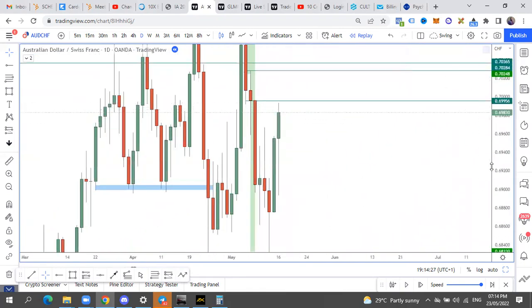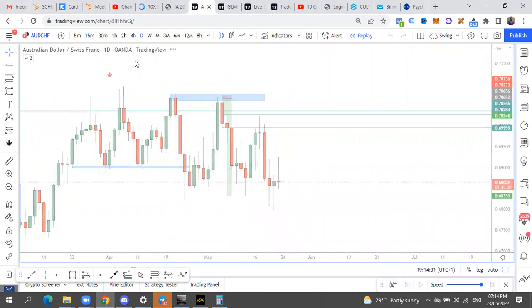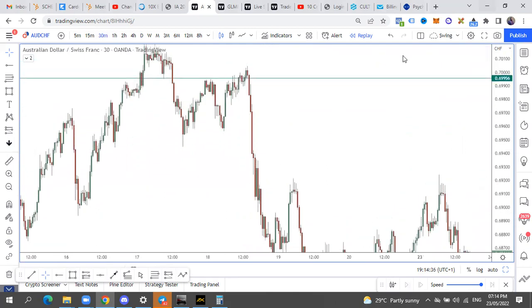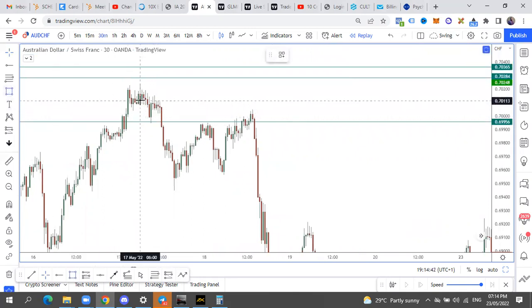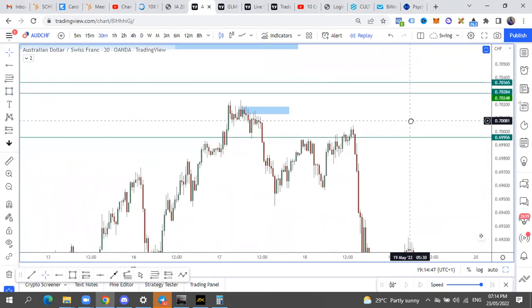And what do you do? Again, we look for another sell opportunity around that zone. And around that zone, there was an amazing entry opportunity that the market gave to us for us to be able to pick this entry. And this is this entry right here. Good.